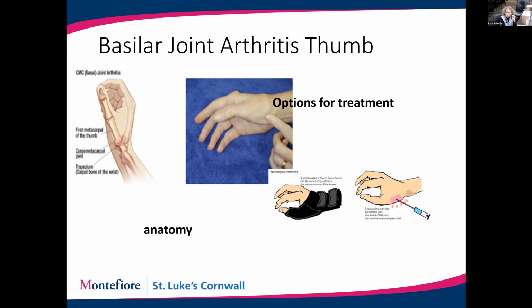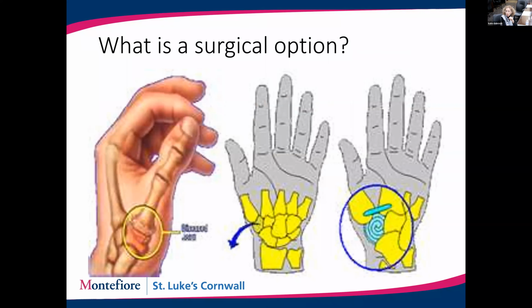We can put a little cortisone in there. Why? Inflammation is part of your pain. And if I can take down the inflammation, I'm not going to cure your arthritis, but I'm going to take down your pain. So a little bit of cortisone inside your joint can temporarily lower that inflammation and make someone's arthritic joint more comfortable.